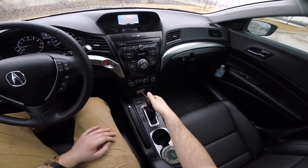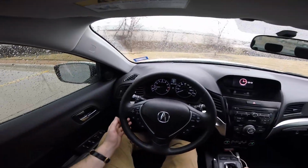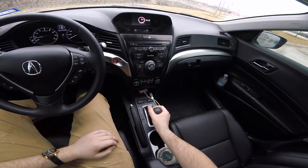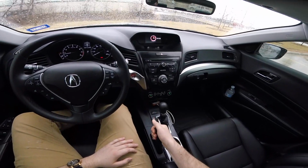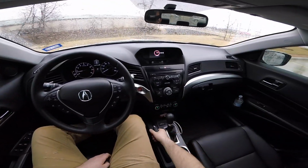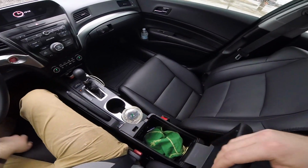As I said, this is the 8-speed dual clutch transmission. It does have a sport mode. It does have paddle shifters, excuse me. I'll demonstrate that later. You do get an actual handbrake for a parking brake. It's not an electronic switch. It's not a pedal. So this is kind of refreshing to see. Cup holders and center console.